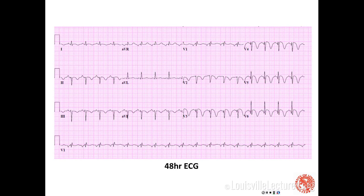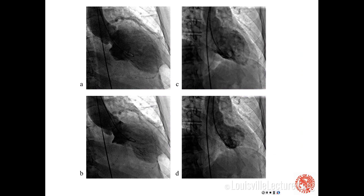This is a nasty looking EKG, but it's diffuse all through these precordial leads. Now here are some examples. This is going to be diastole and this is systole. This is a V-gram in the cath lab. This is when it's filling and then that's when it's squeezing. But do you notice that the only walls that squeeze are right here at the base? Those 2 walls squeeze, but the rest are ballooned out. That's the classic Takotsubo shape. That's the shape of an octopus pot in Japan.